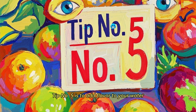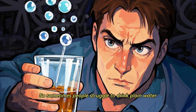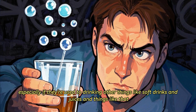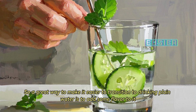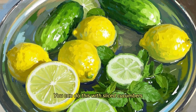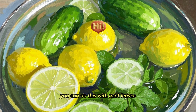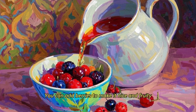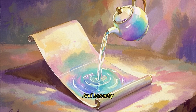Tip number 5 is to add flavor to your water. So sometimes people struggle to drink plain water, especially if they're used to drinking other things, like soft drinks and juices and things like that. So a great way to make it easier to transition to drinking plain water is to add some flavor to it. You can do this with sliced cucumbers, you can do this with mint leaves, you can do this with citrus fruits like lemons and limes. You can add berries to make it nice and fruity. And honestly, the list goes on and on and on.